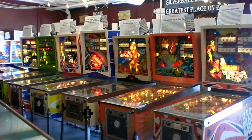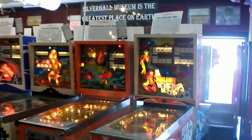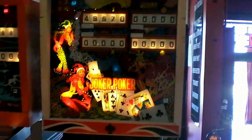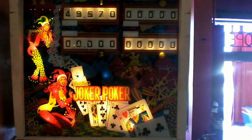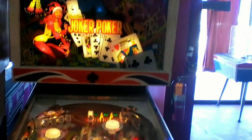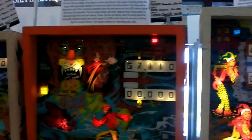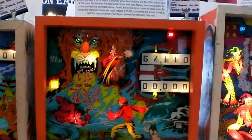Of course, now let's check out some of these tables. And of course, coming up here, the first one I see, ladies and gentlemen, from 1978 is Joker Poker from Gottlieb. And of course, the next machine here, also from 1978 from Gottlieb, is Eye of the Tiger.